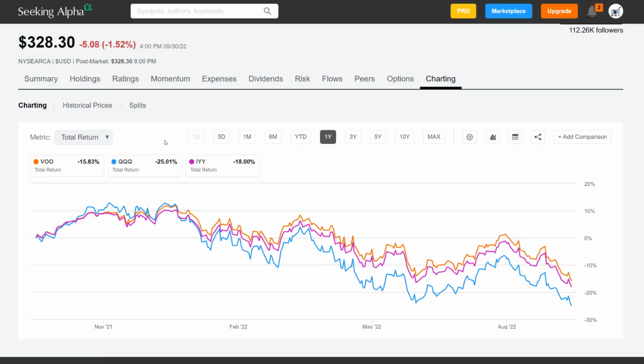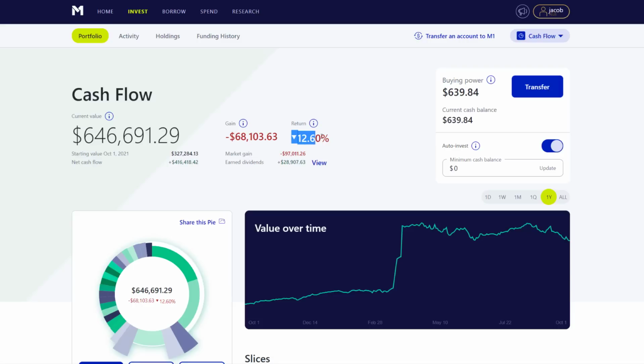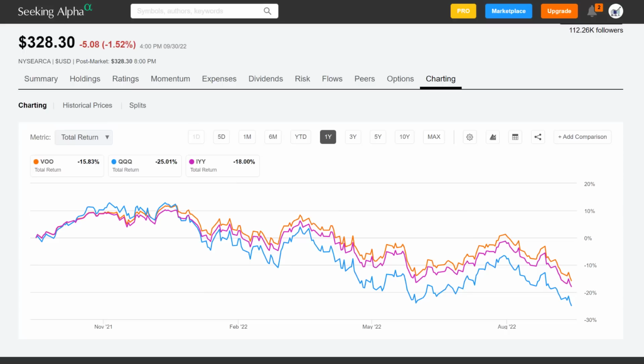The overall benchmark for NASDAQ is down about 25%, and the Dow Jones is down 18%. Now, this is with the dividends reinvested. Now, what was my portfolio again? Oh, my portfolio, yes, it's down 12.6%, but the indices are down even more.